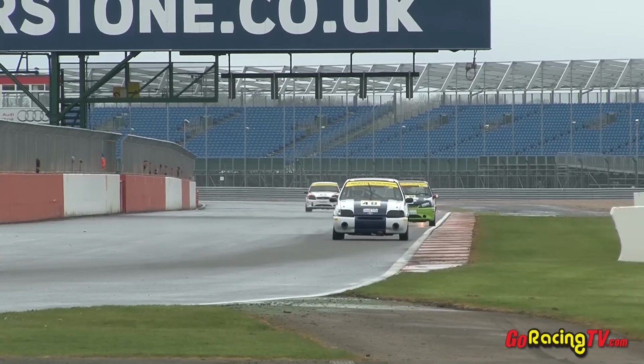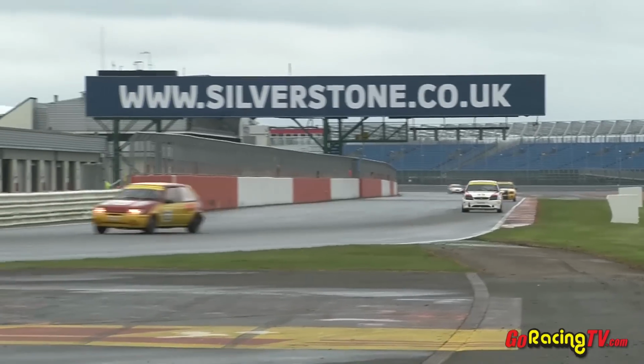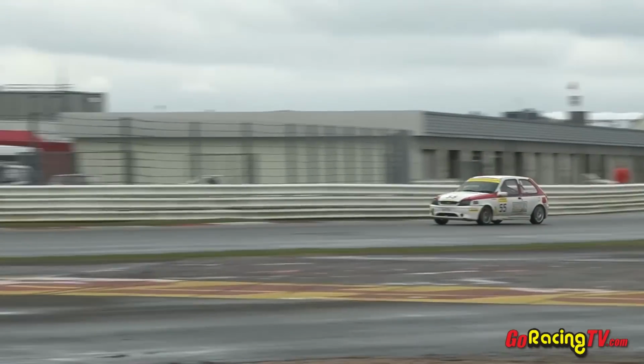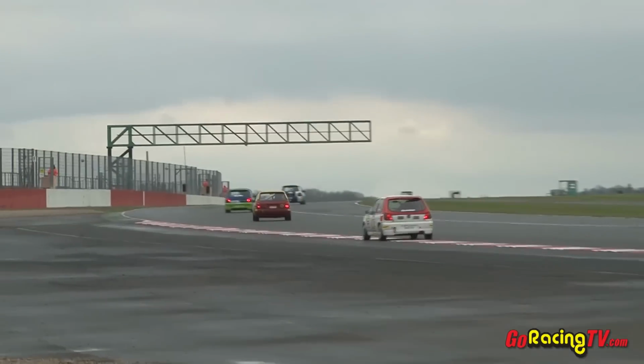But from a budget point of view, it allows you the chance to miss a weekend if you've got business commitments or a round is too far, the pennies are a bit short. You can still be in with a shout at the overall title, and it's an ideal scenario for club racers to come in and have that option to either drop a round if you pick up a bit of damage, have a little bit of bad luck, or if you need to miss a round through some sort of logistical reason.